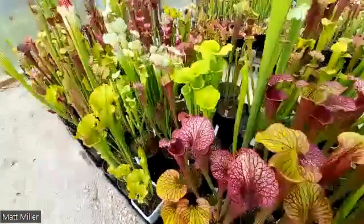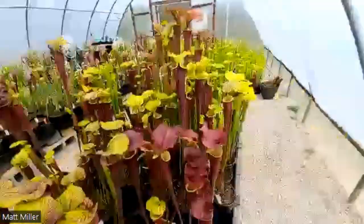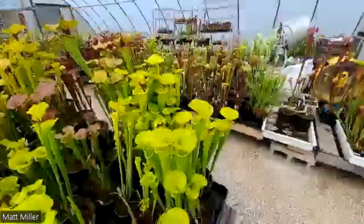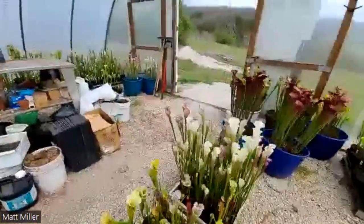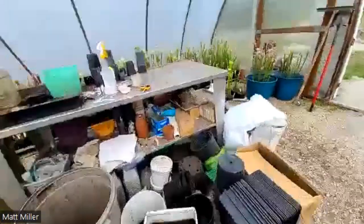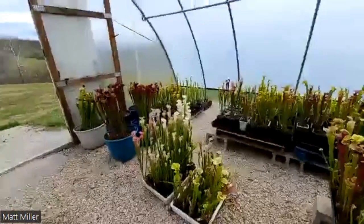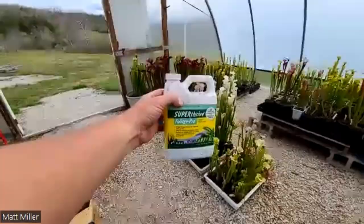So what's the fertilizer for the Sarracenia? What's the fertilizer that you're using for Sarracenia? I use kind of a crazy mix of a bunch of different stuff. In terms of nitrogen, I use Dynagrow Foliage Pro. I've been trying to avoid showing my messy work area, but I'll show you. So it's now called Super Thrive Foliage Pro, and you use a teaspoon per gallon of that.